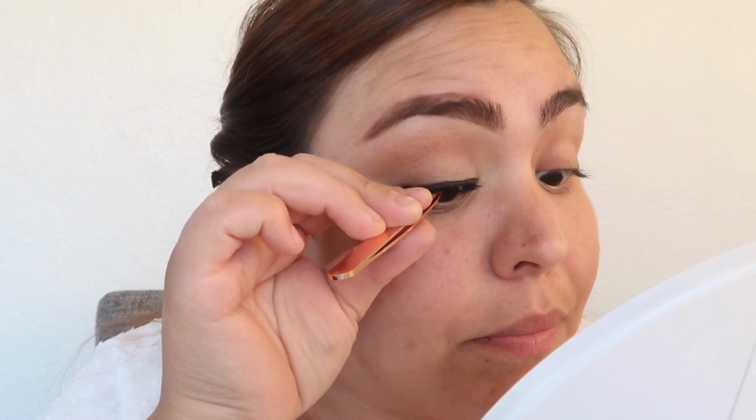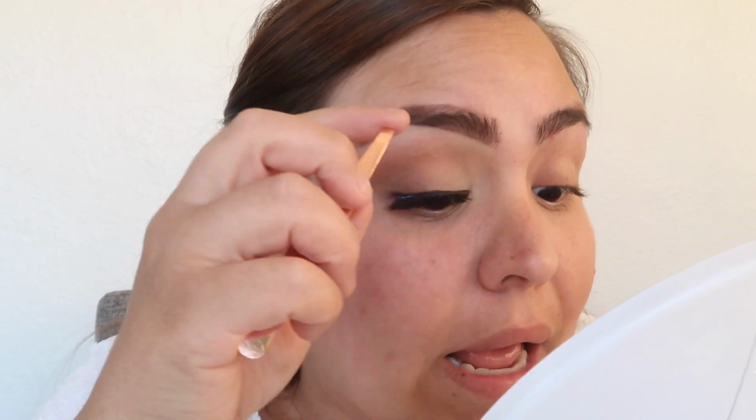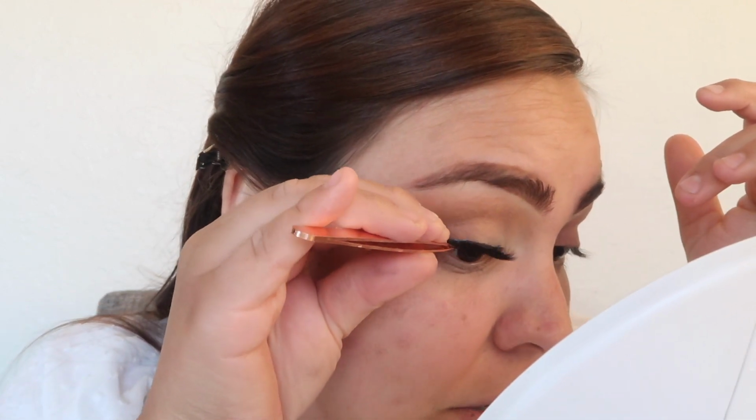So I go in from an angle, and then I drop them in the middle. I push them on. You'll feel when they stick on. And then you can't just leave them like that. You're gonna take your tweezers, grab the inner part of your eye, and stick it down. And then you're gonna press down the rest of the eyelash right here. And then you're gonna do the outer piece here because it's still not stuck where you want it.